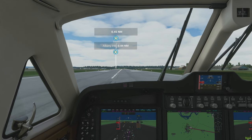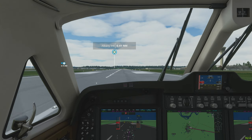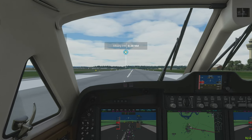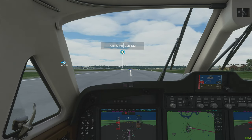KH 423, exit runway when able. Taxi lights on. Something glitched or something. Okay. Exit runway when able, so we'll do that right here. That felt like a really, really good landing. Really happy about that.